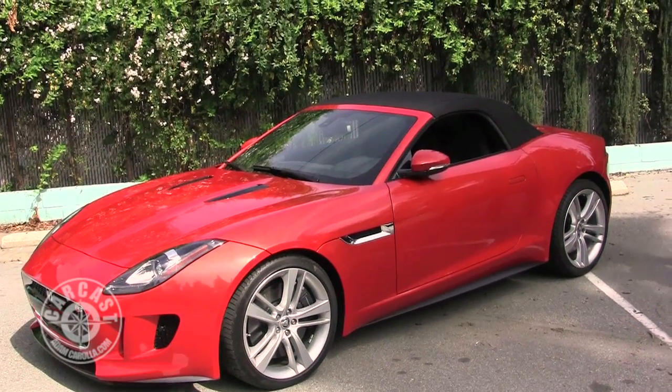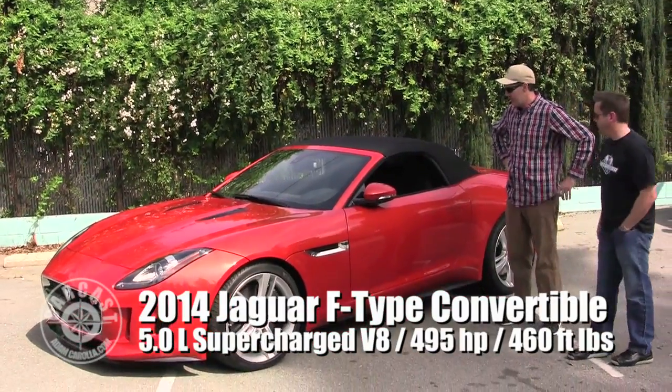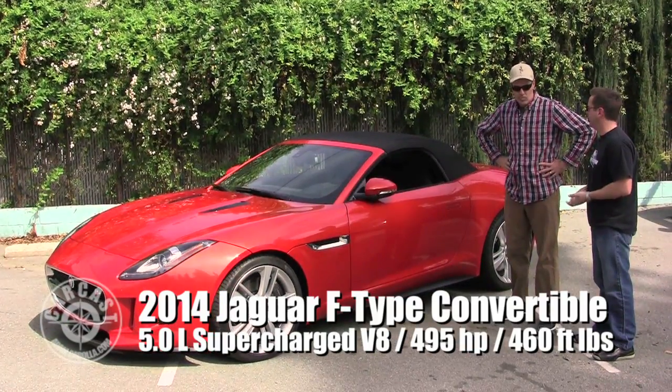What do we have here? The new Jag. Yeah, this is the 2014 Jaguar F-Type Roadster. This is the V8S. There are 3 models. There are 2 six-cylinders. The base model is 340 horsepower.